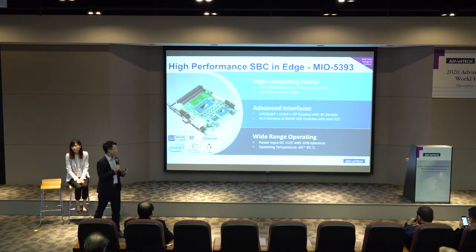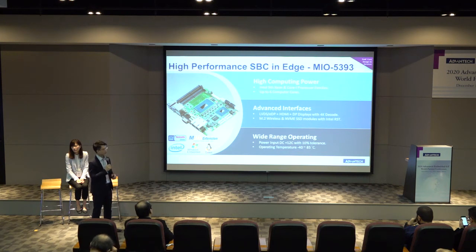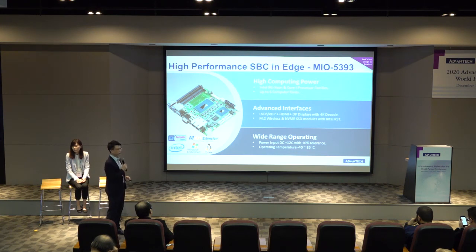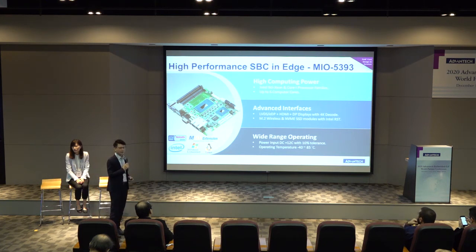Okay, so now we are going to announce the high performance edge computing board, the MIO5393. The MIO5393 has integrated the latest Intel Gen 9 processor, and the advanced interface can support triple display with 4K codec. It also supports a high-speed M.2 module, SSD, and is able to survive in minus 40 to 85 degrees C. So it's a perfect solution for applications which require high performance and a ruggedized environment.